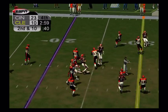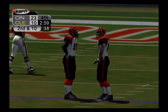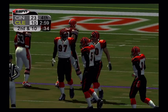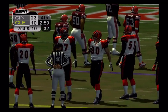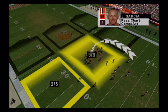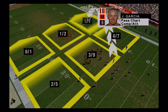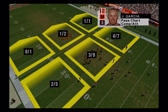Garcia zips it to the left sideline, and it's knocked down at the line, incomplete. Jeff Garcia is really struggling out there today. As you can see by the numbers, it's all bad. Up to now, he's got 117 yards and 2 interceptions.